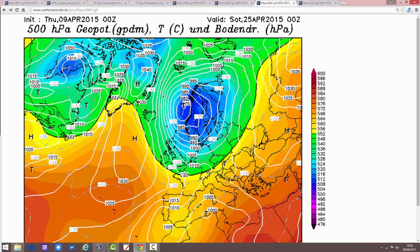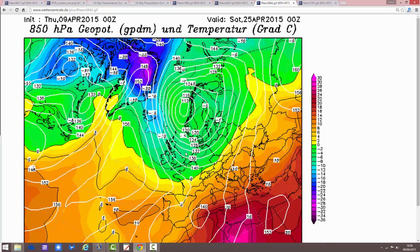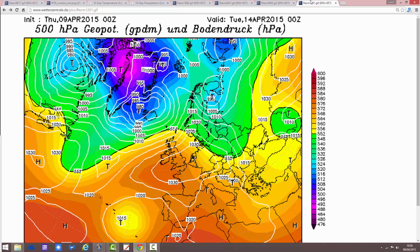This is 384 hours away, so don't take this seriously at all, but still playing around with that idea that it could turn significantly colder into the second half of the month. A real northerly blast coming through there. Now, that Spanish plume idea is not showing up on the ECM. So as I said, the second half of the month we have got disagreements between the GFS and the ECM.